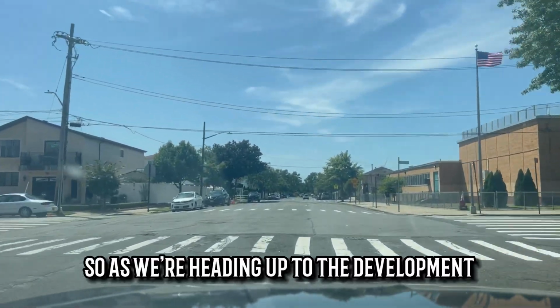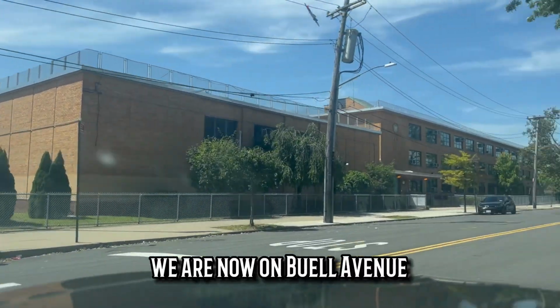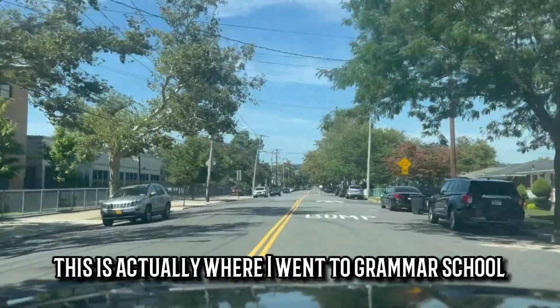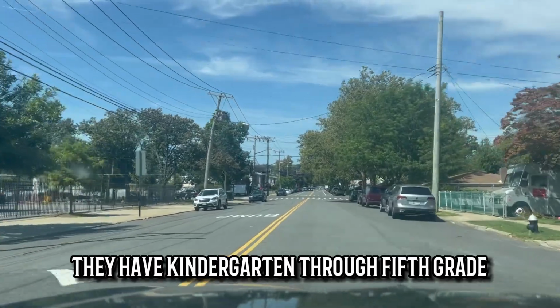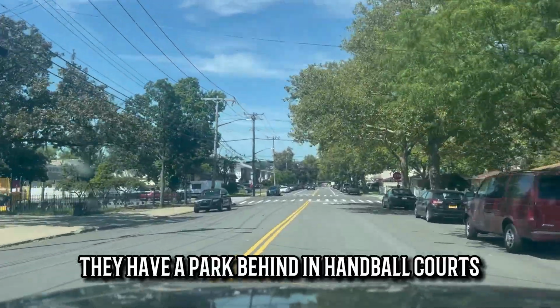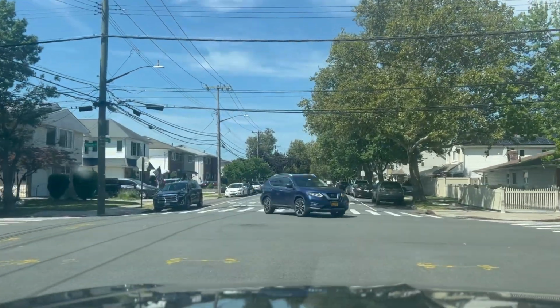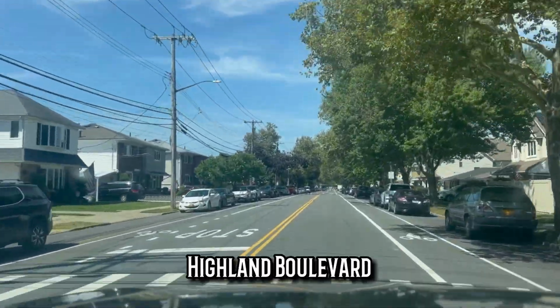So as we're heading up to the development, we are now on Buell Avenue, and this is PS 52. This is actually where I went to grammar school. They have kindergarten through 5th grade. They have a park behind it, handball courts, and it's that entire street, so it's pretty cool. And we are actually gonna be heading up to Highland Boulevard.